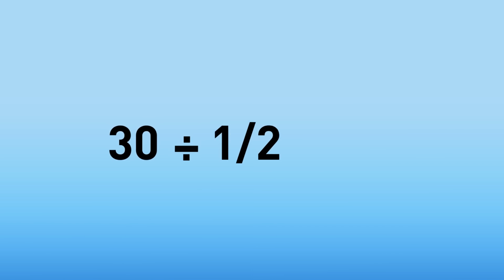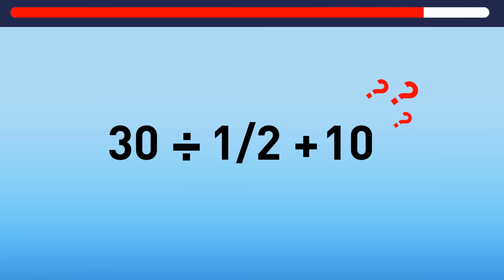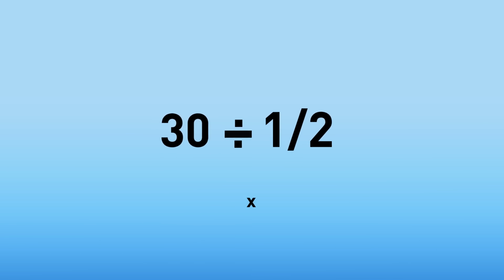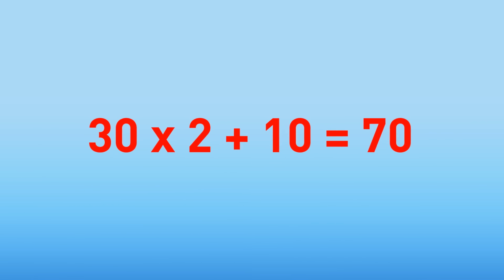Divide 30 by 1/2 and add 10. What will you get? The correct answer is 70. Most people divide 30 by 2, add 10, and get 25. But when you divide a number by a fraction, you should actually multiply it by the denominator, which is the number below the line. This way, 30 times 2 plus 10 equals 70.